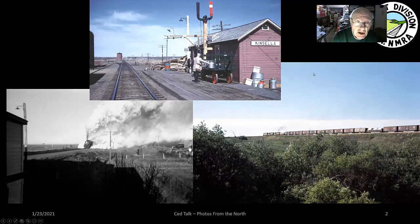The picture on the lower left is probably the first picture I ever took, about 1944 or 1945. It's a 3500 CNR engine leaving the water tank, blowing the cylinders. And the picture on the lower right we'll talk about at the end.